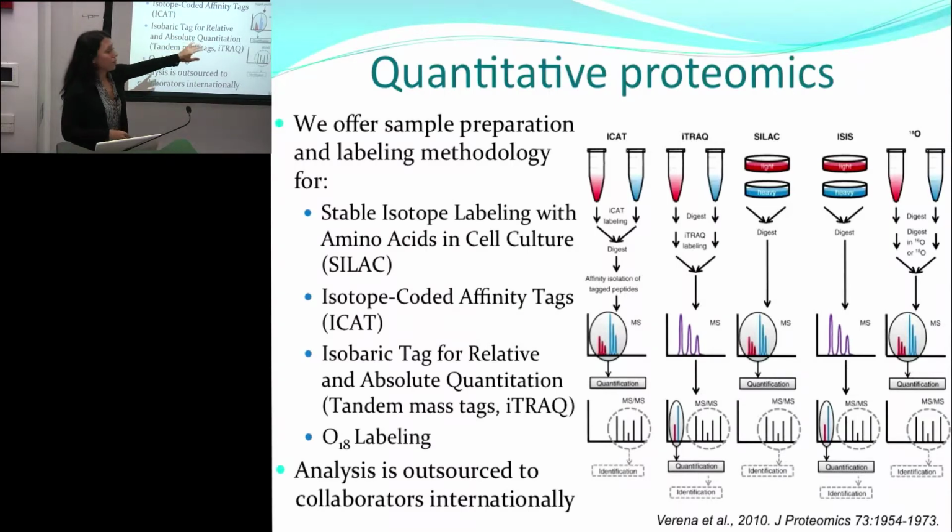I just put a slide for you to look at. I can send you the presentation later on, but basically in all these methods you have 2 treatments or more than 2 treatments where you label the samples and you mix them together, and the samples are run on the mass spec at the same time. This way you remove a lot of factors that influence the intensity of your peaks, and you can do relative quantitation to one of your samples, which will be your control.